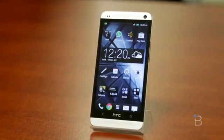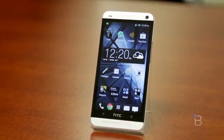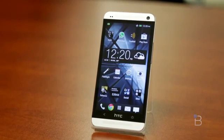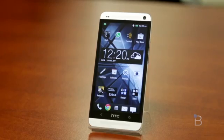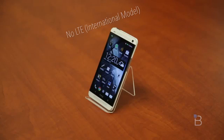So let me give a disclaimer. I'm going to start doing this on all of my phone reviews. This device was used for 9 days as my daily driver. The first 5 were tested using a pre-production unit, and the last 4 were tested using a full production model. This does not support LTE in the US, but it was tested on AT&T's HSPA Plus network.